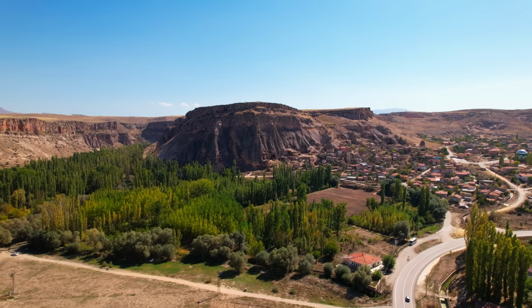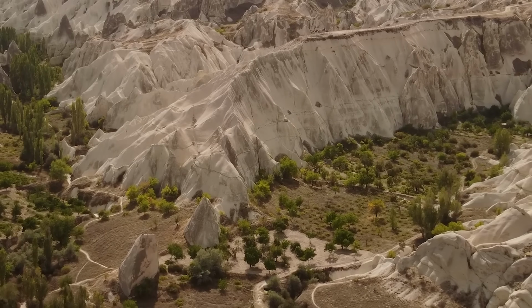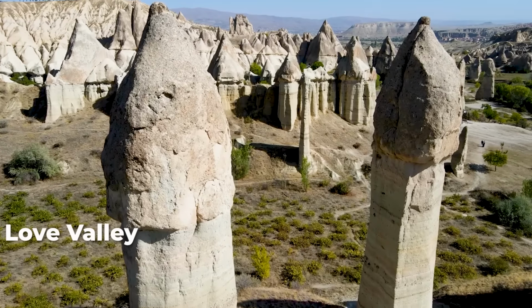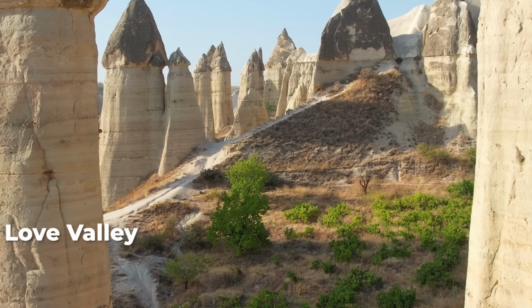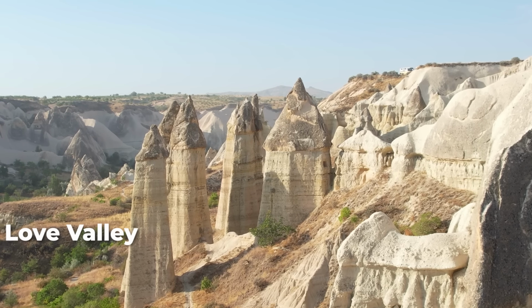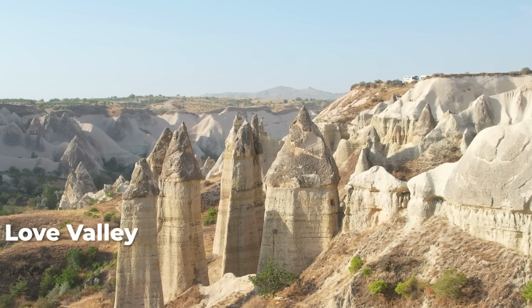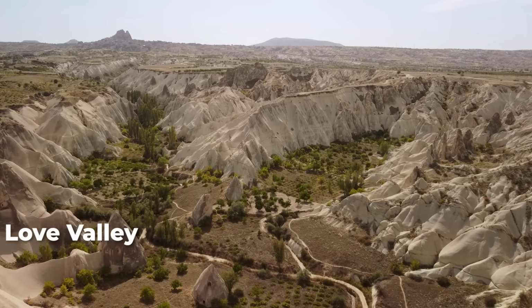If you have more than 2 days, these are some other interesting places and activities to check out in the region. Cappadocia is home to excellent hiking trails and valleys, and one of the most popular of those trails runs precisely through the Love Valley, an incredibly picturesque valley that is famed for its rock formations and rough mountain ridges.